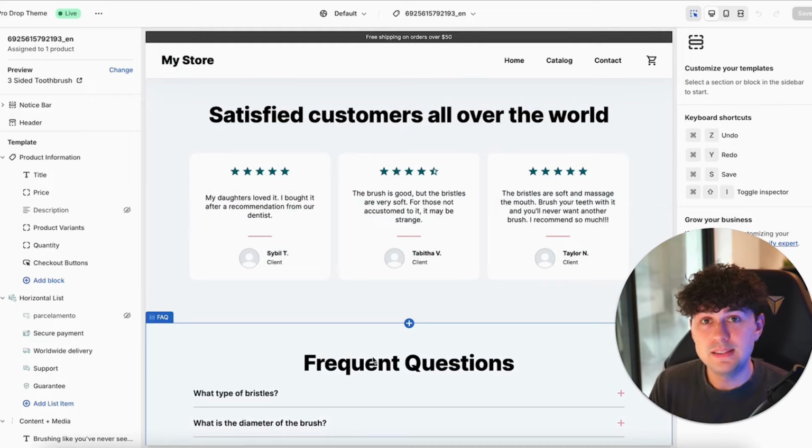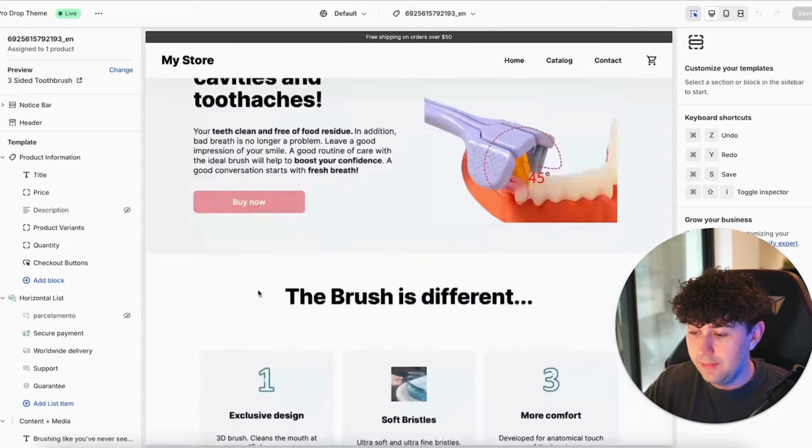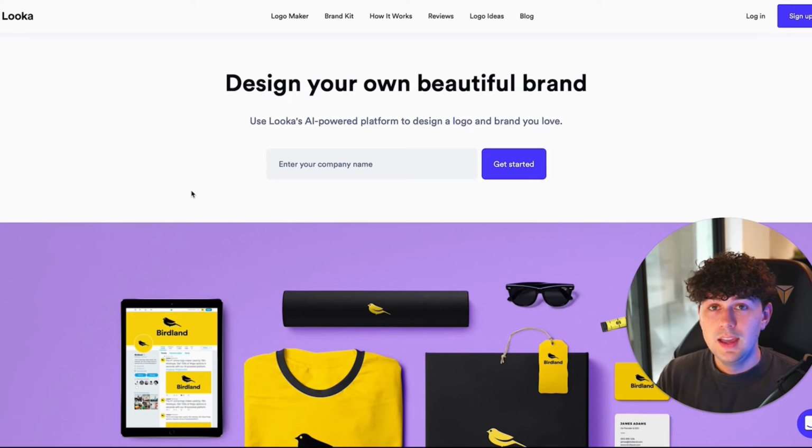There's just a couple things that we need to change, like adding profile pictures to these reviews. And obviously we want to go ahead and change our logo. We want to build an actual brand. We don't want to build a spammy Shopify store. So we're going to need a good logo to put on our brand. And that's going to bring us to our second AI tool, Looka.